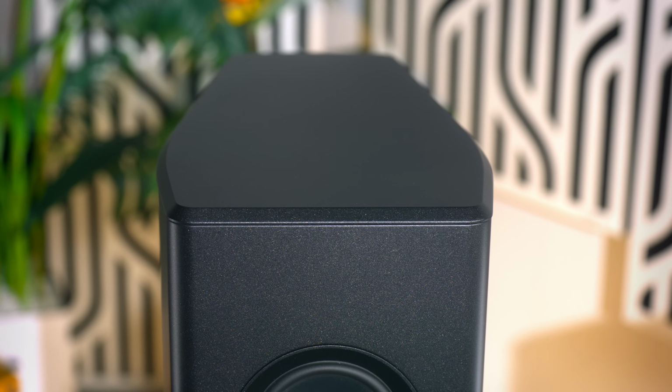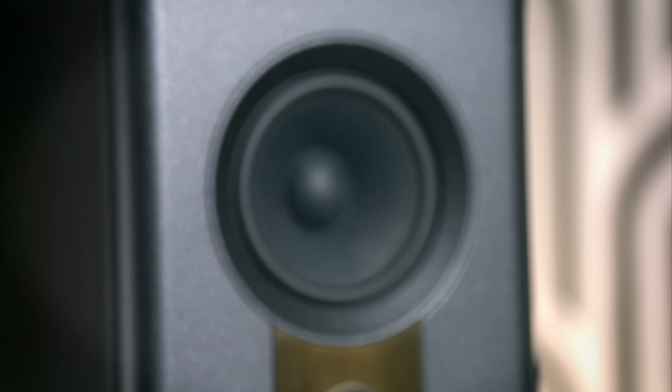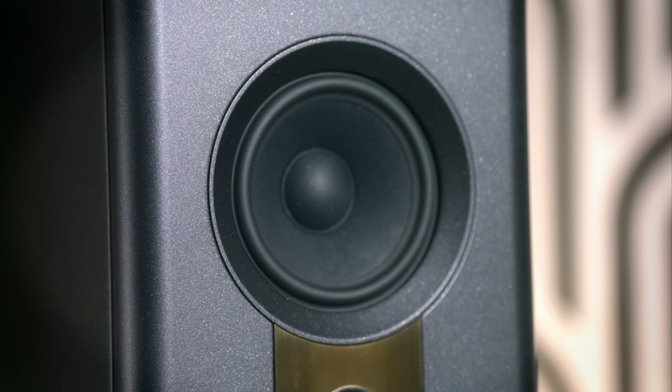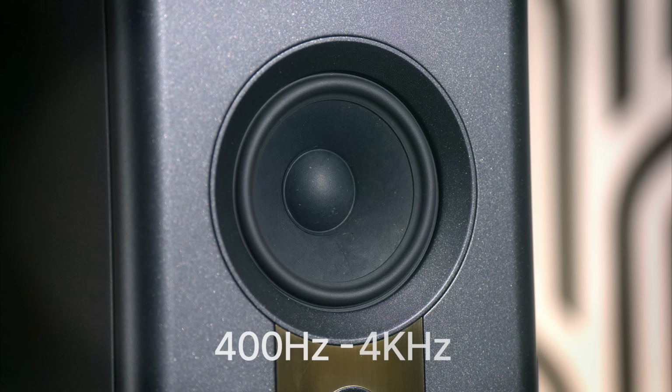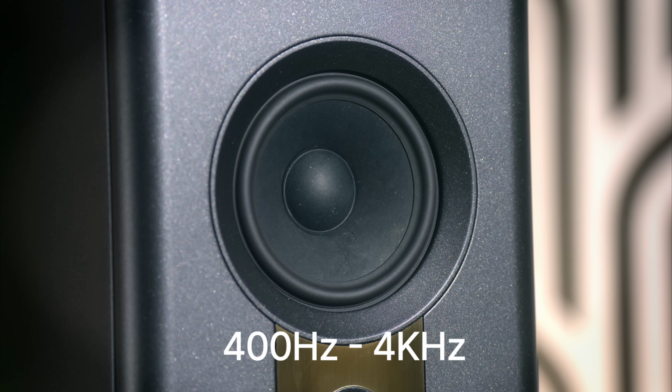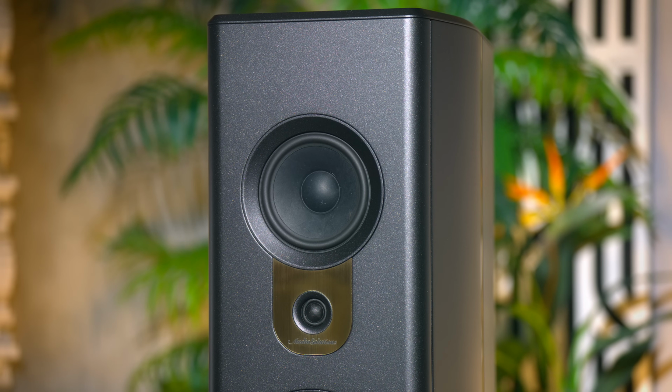And probably the most interesting of the 4 drivers is the top one, what AS call the extended band mid-range driver. That is 6 inches with a paper cone, and it's responsible for frequencies between 400 Hz and 4 kHz. So that means it produces the lion's share of all vocals and mid-band information. And AS say they do this so that there is no crossover in the frequencies where humans have very sensitive hearing to distortions or phase shifts, such as crossovers can cause in the 1 to 2 kHz region.